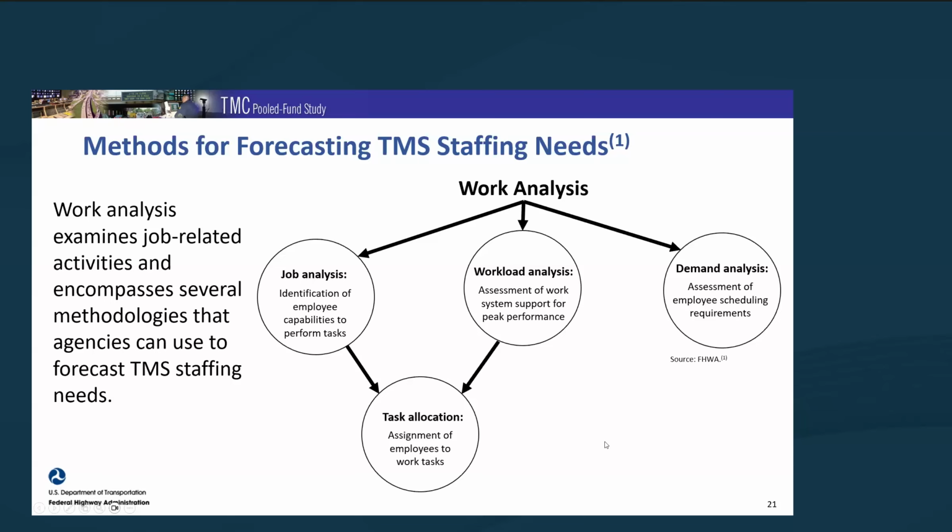Thank you for advancing. Forecasting potential TMC staffing needs can be a complex undertaking. To that end, FHWA has developed an overall framework for analysis, a generic term for examining the job-related activities performed by an employee, that might be leveraged by agencies, which is illustrated in this slide. This work analysis process encompasses job analysis, workload analysis, demand analysis, and task allocation.